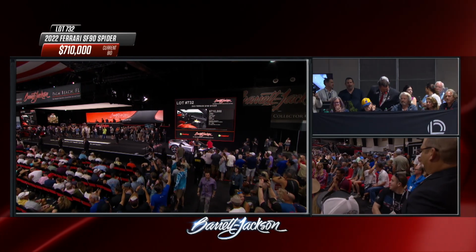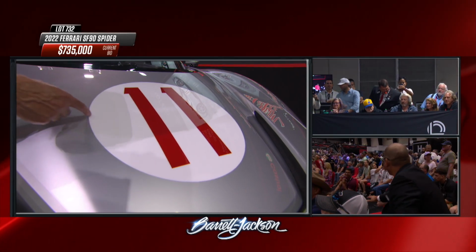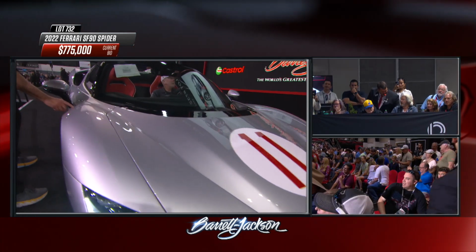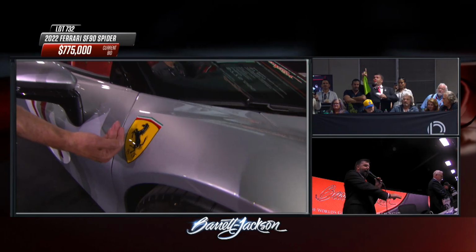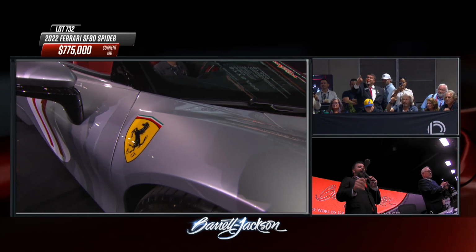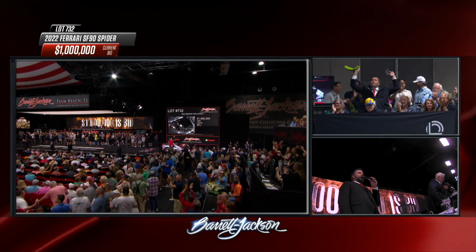Now, interesting to point out, when you see this number on the front, normally you see something like that. That's vinyl. This is not. This has been painted in. The same goes for this Ferrari logo right here. Sometimes we see them, they're cloisonne. This one has actually been incorporated in the paint. Boy, that is part of the look. And we just jumped to $1 million. Look at that.